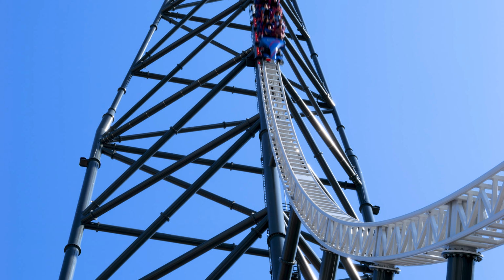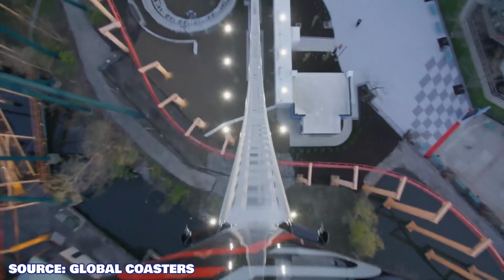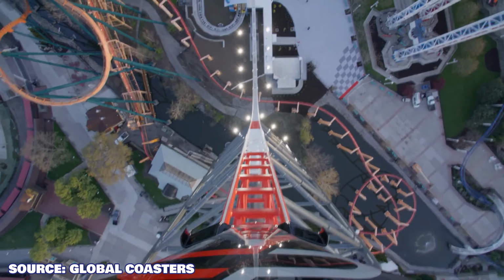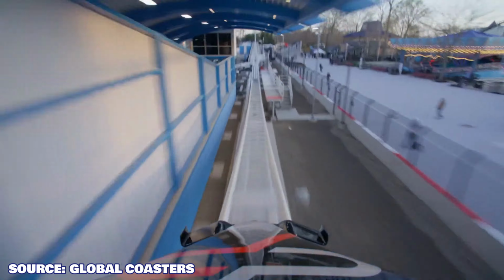Riders get to travel in reverse up about 390 feet, I believe that's the height that the train reaches up that spike, before stalling out and falling back to Earth. The view you get, looking straight down, is incredible. You really feel the height.